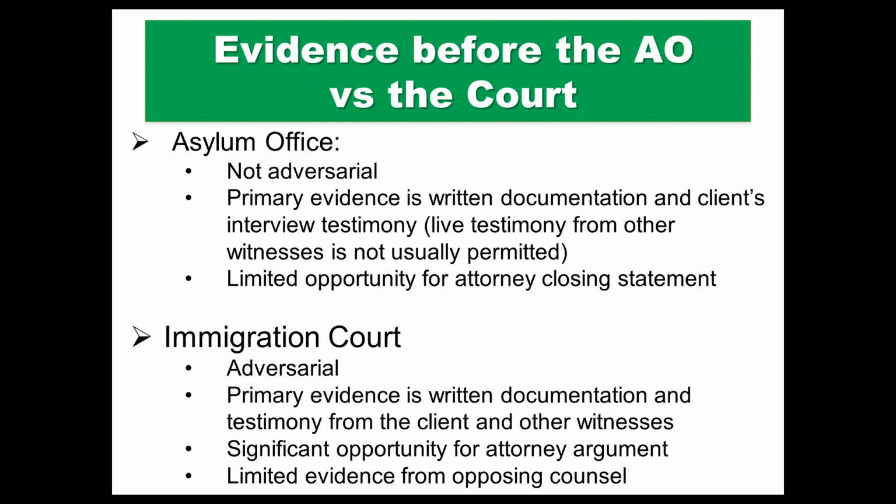Now, like I said, in court, there is significant opportunity for attorney argument. And here, it's critically important. We try to provide a lot of very useful sample indices and country condition documents that are already compiled, and sample briefs that you can work from. But you have to be very conversant in your own evidence, so that when you're engaging in oral argument against the government attorney, you're prepared and you know your documents.